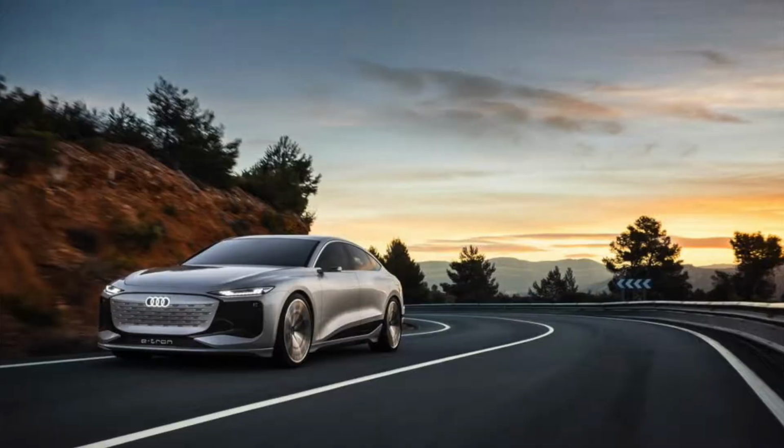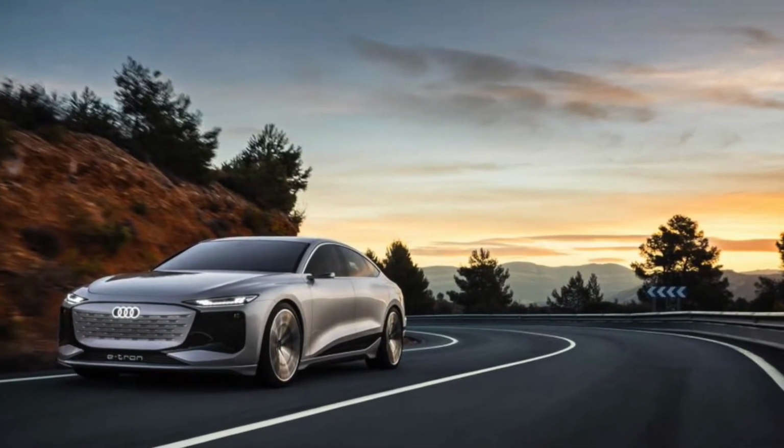Audi released a new concept at the Shanghai Auto Show, the A6 e-tron. It's going to be a sportback, has some pretty nice features. Now, it is a concept, which means this car is not the exact car that we are going to get in showrooms and on the road. But Audi did say that this car will be 95% similar to the concept that they showed at the auto show.